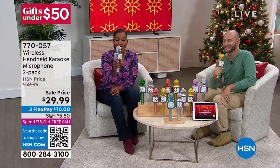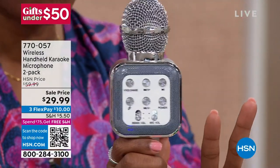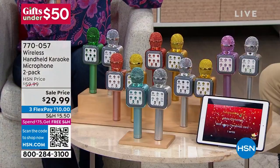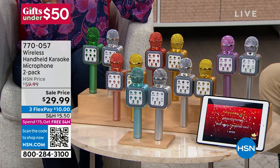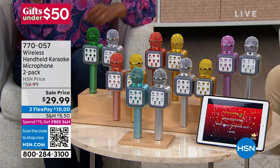And this is the thing, you're gonna have your favorite, and this is what you're gonna pick up and sing with. You've got a light show on one side, you've got all of your controls built in, it's really simple to use, and you're getting two of them. This is such the best deal. They're normally double the price than they are today. Right now you're getting two for basically $15 a piece.